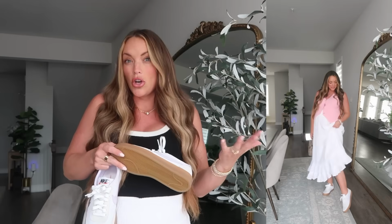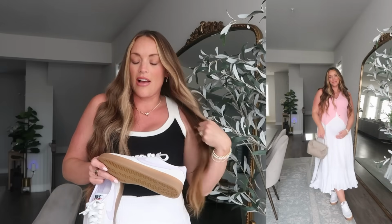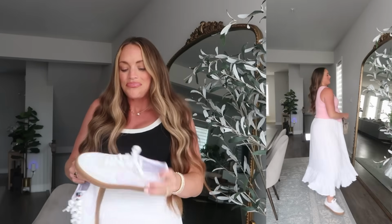I'm not afraid to style this through the fall season and even winter. I feel like this will look really great with gray. And I am somebody that likes creamier tones, lighter tones all year, so not worried about that. But these also come in a baby blue gray color too. So if you're not into the lavender, definitely check out the other one.